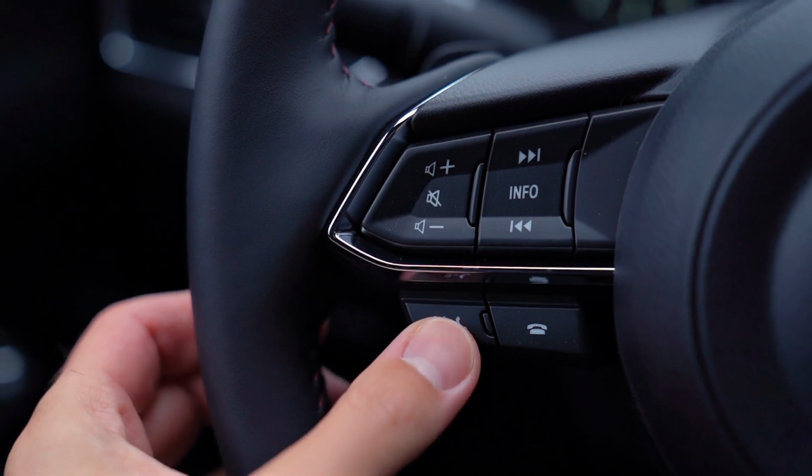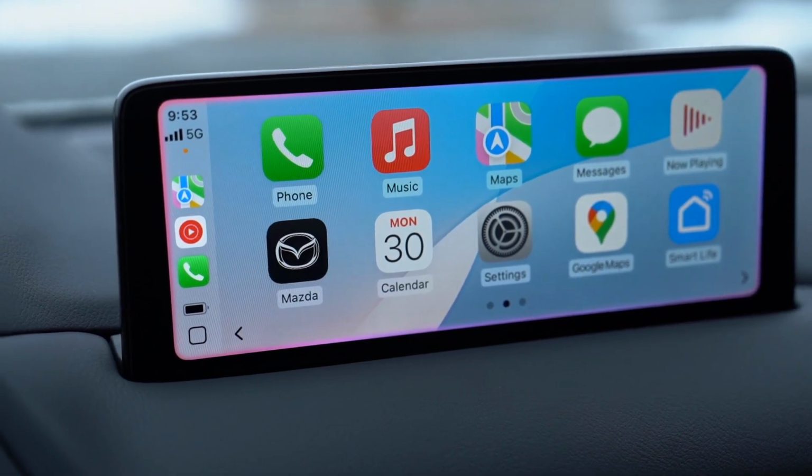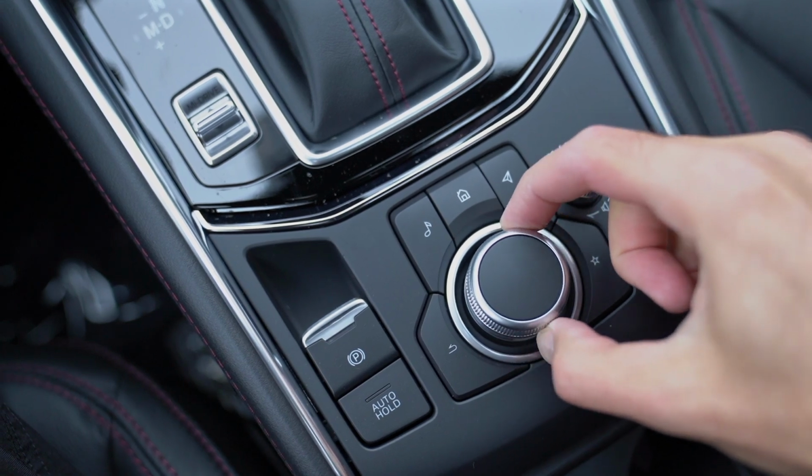Yes, the Apple CarPlay's in there, makes it easy, especially when you pair that with the button on the left here that lets you use Siri as the voice control. So again, there's a lot of focus on safety and convenience in this vehicle.